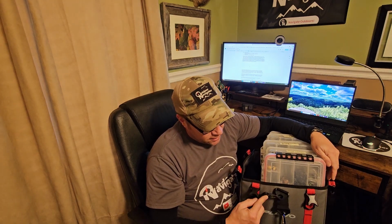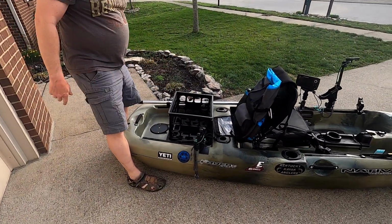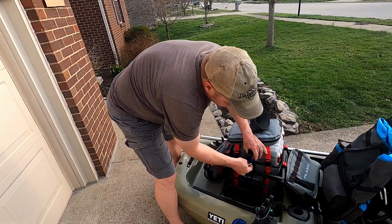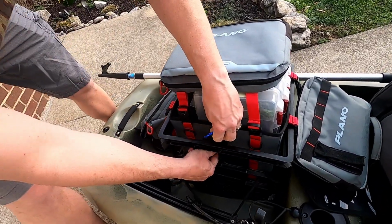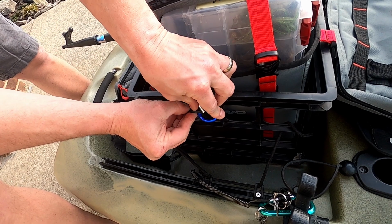Now, one thing that I do is I keep a milk crate tethered in my boats. So this actually sets down inside of the milk crate. And when I set it down inside, I've got a couple D-rings and I'll snap into the existing milk crate in the boat. And then that'll secure everything. Okay, the milk crate's secured to the kayak. This is secured to the milk crate. You know, if it dumps over, hopefully everything ain't going to fall out.